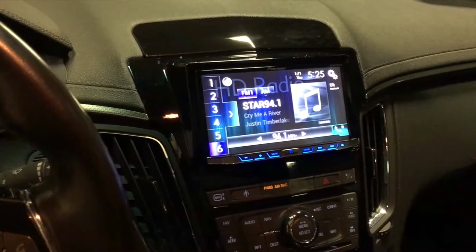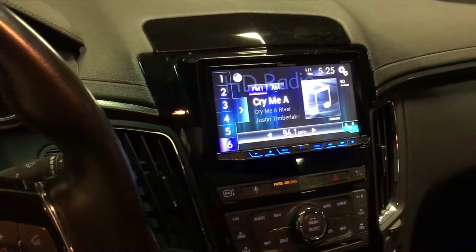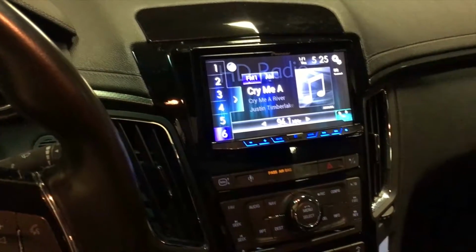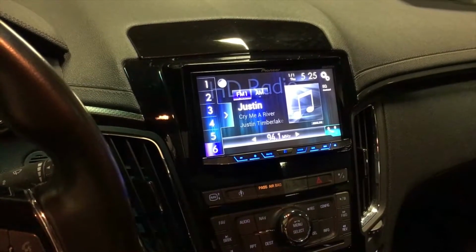There's an interface that allows the door chimes and everything to work. For the steering wheel, you add an ASWC steering wheel control adapter, and you've got a really cool new radio in a Cadillac.